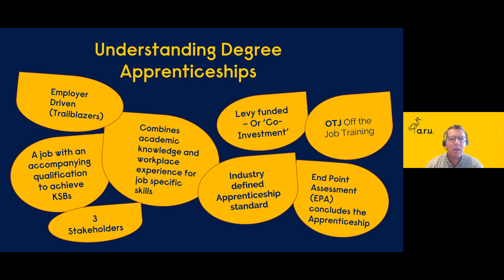We're not allowed to train anyone in any knowledge, skill or behaviour that they're already demonstrably fully competent at and can evidence. So we probably can't put someone on an apprenticeship who's already done a hearing aid dispenser higher apprenticeship or a higher degree, but we could put someone on it who had a first degree in philosophy or history or something like that, perhaps, because the knowledge, skills and behaviours that they have from that don't particularly cross over with those required for a hearing aid dispenser.